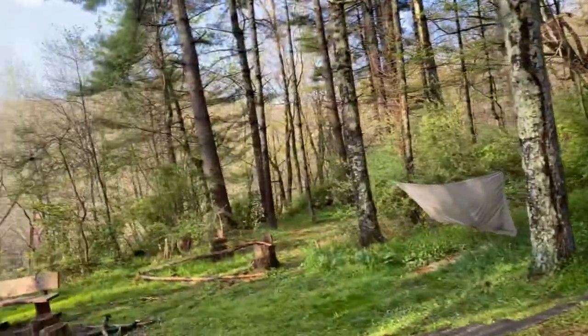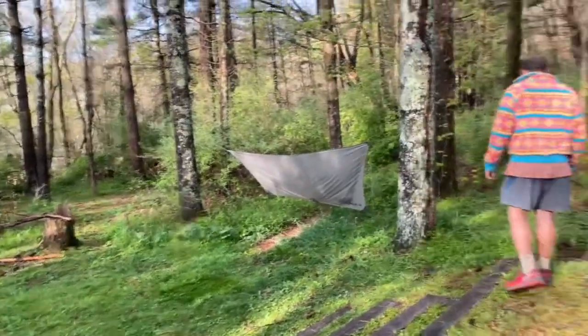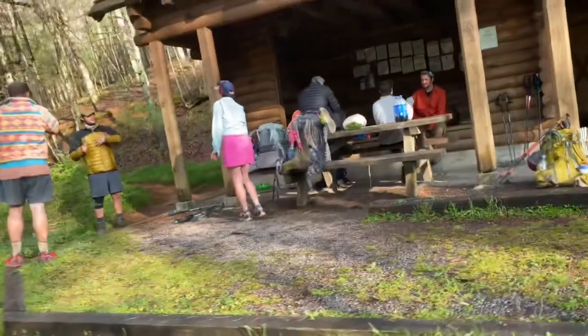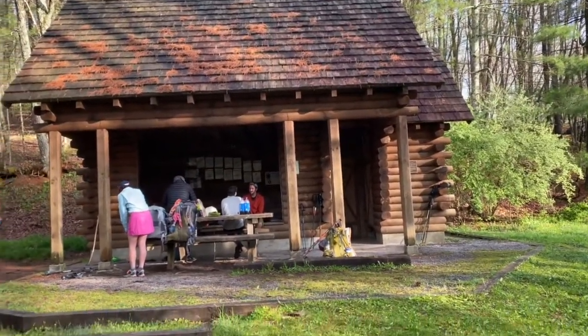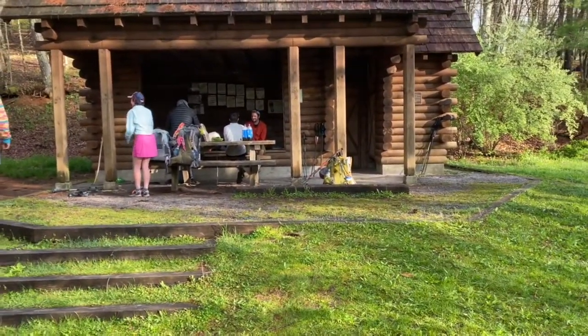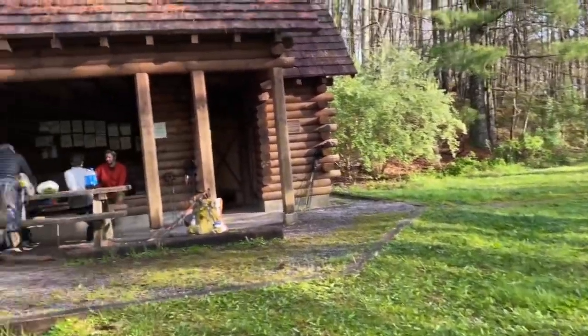There's a lot of cool areas to set up shelters and hammocks. So yeah, this is the Partnership Shelter. All right, today we're going into Marion. I'm going to meet back up with Teflon and Potato, and we'll be staying at a hostel, and I'll talk to you later.